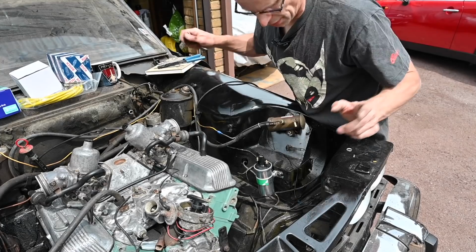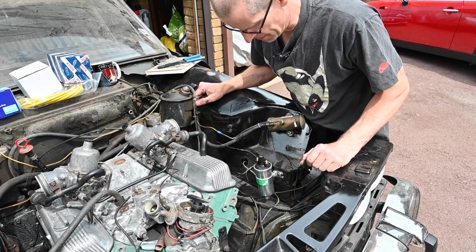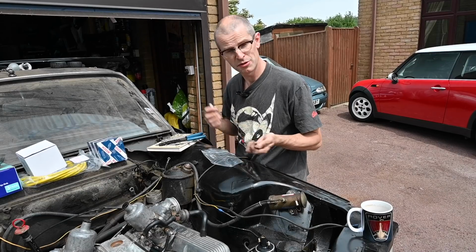Right, yet another thing that's not even on the list, ticked off the list. Right, next. I'll go back to fixing the automatic gearbox, which I hate.